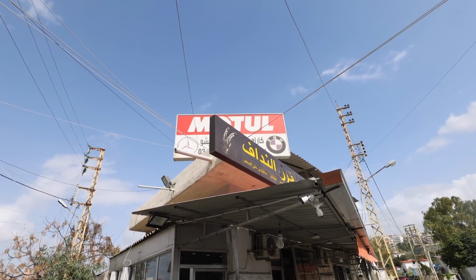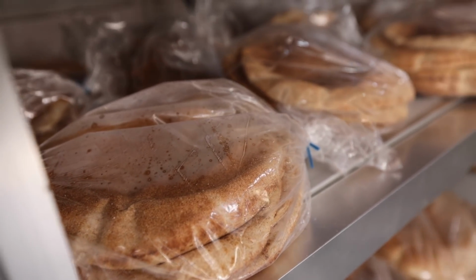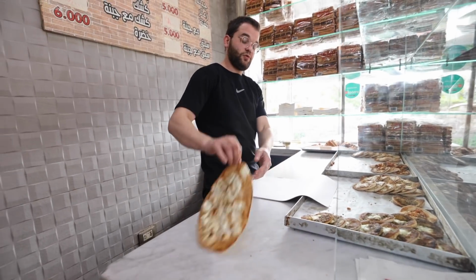Next up, we're headed to a bakery. We just want to get in here and see how they make pita. So the pita is used for all the mezes, because we're going to eat some meze dishes later. I want to see the process, really appreciate the simple things, even the things you're using to scoop the meze dishes. You want to appreciate every little aspect of the meal, and that's what we're going to do.